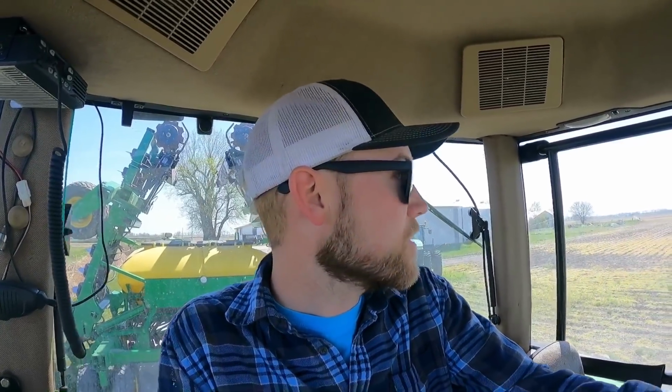The guy's still not here to weld on the field cultivator. I forgot to show you guys that. I'll do that before the end of the video, but I'm not really sure what's going on with that. Thankfully, we have some strip till ground that we can start on in case it takes a while to get that thing fixed.